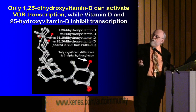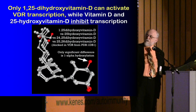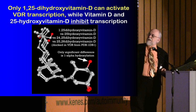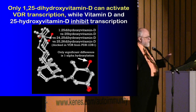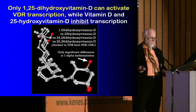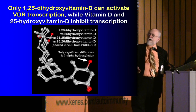The important thing to note is that the vitamin D and the 25-hydroxyvitamin D, the precursors that you normally use clinically, actually inhibit transcription by the VDR. They actually are immunosuppressive. I agree 100% with Yehuda and his colleagues. Vitamin D, exogenous vitamin D, is immunosuppressive. And only the 1,25-dihydroxyvitamin D, or calcitriol, can actually activate the VDR, and it can only do it in a paracrine fashion within the cells.